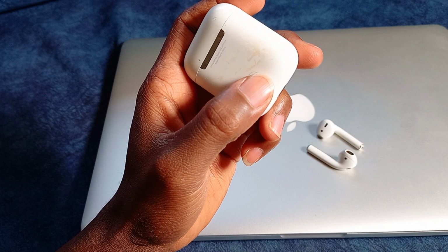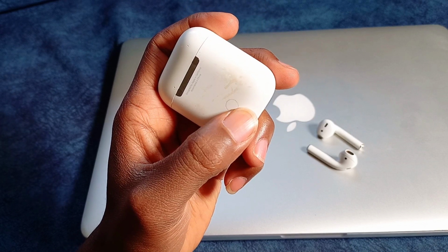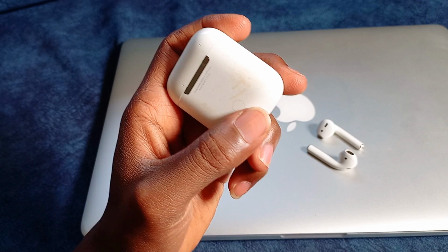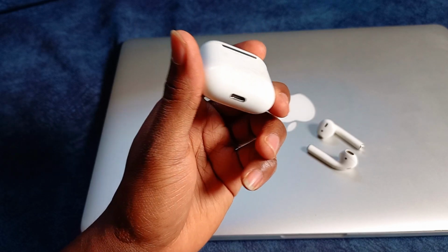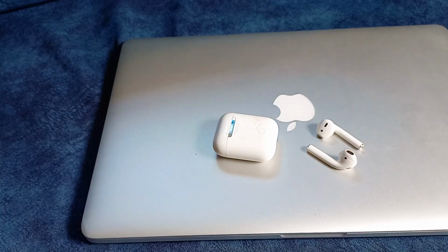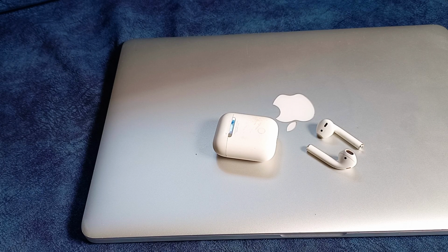The case charges with a lightning cable, even though I know this year Apple is rumored to be releasing all their products with USB Type-C. This is a good thing for the consumers because this means that we are not going to be carrying excess cables, and charging our devices is going to be easier, especially iPhones. I love the looks of these AirPods, and I can comfortably tell you guys, if you wear this pair of AirPods, people are not going to differentiate them from the current generation if they're not keen, because they still look good, even though the stem is a little bit longer compared to the current generation.